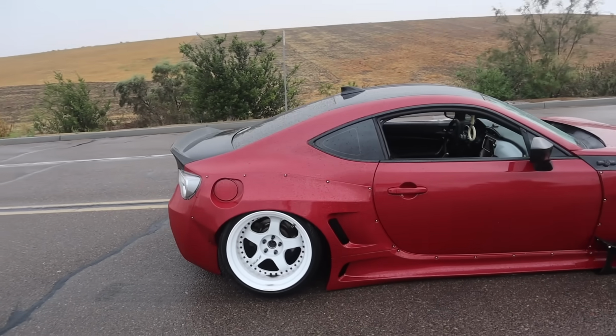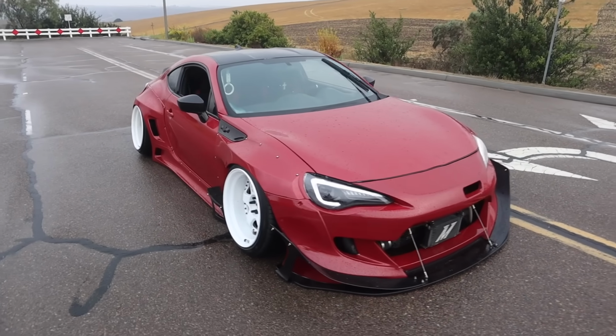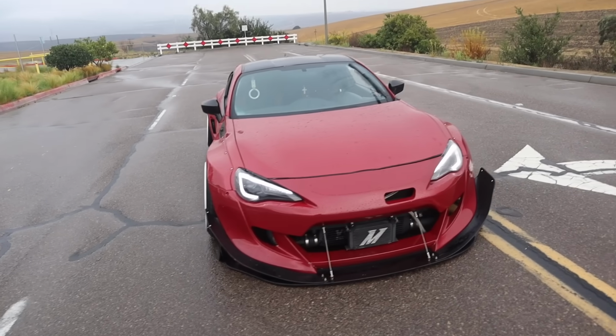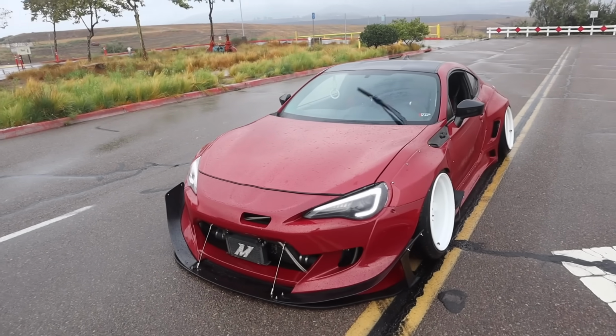But quick little walk around in the rain. Looks so sick in the rain. I feel like I haven't taken this car out in forever either. I always drive the WRX now, but it was nice whipping this thing around in the rain, having a little bit of fun. But yeah guys, that's pretty much gonna do it for today's video.